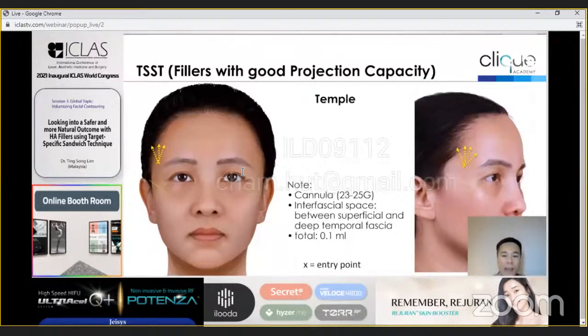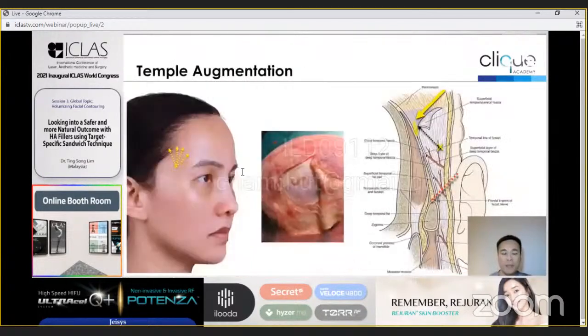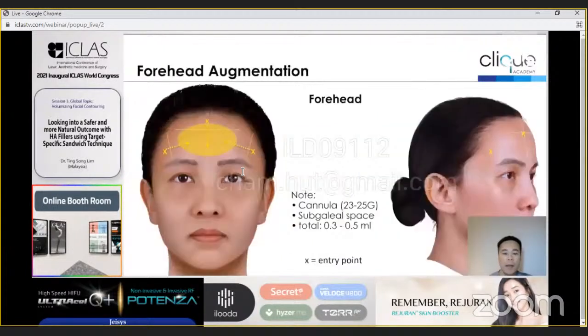And when we talk about the temple, you want something with good projection capacity, with relatively less G prime, that means something with good plasticity. You can actually place it on the temple in the interfascial space, so it's between the superficial temporoparietal fascia and the deep temporal fascia. This is where you can place the fillers in between and keep it there without having them migrate.